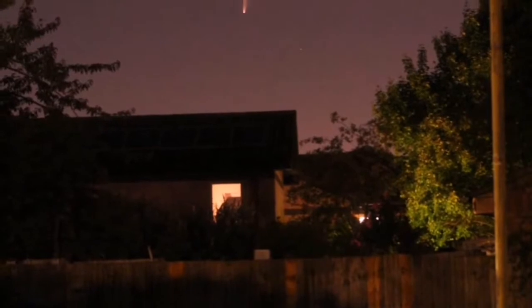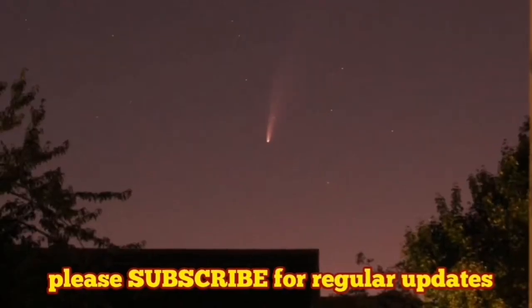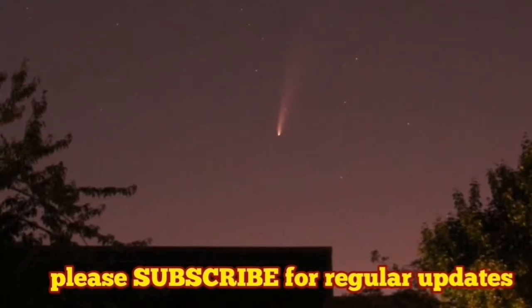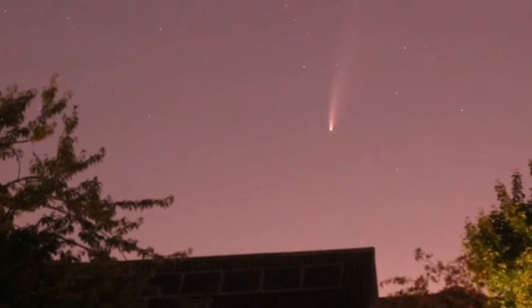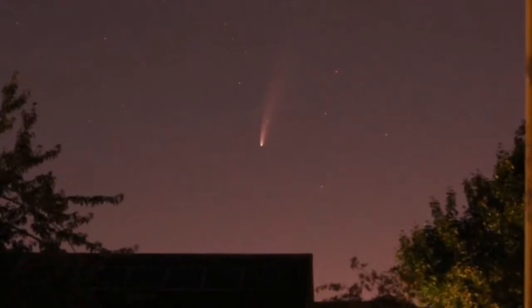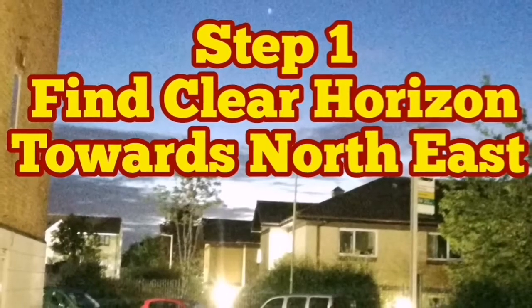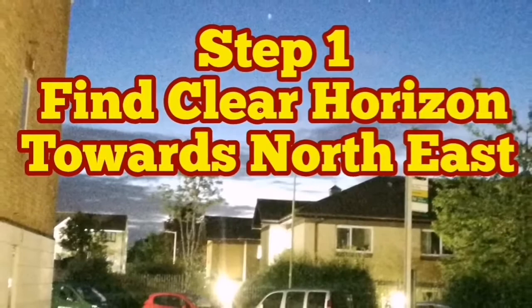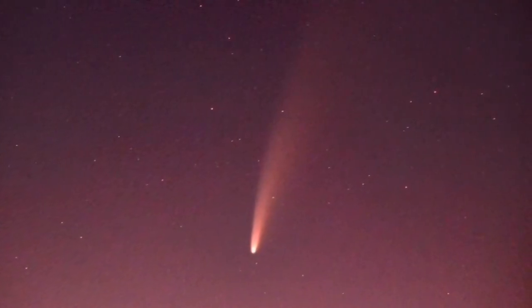Comet NEOWISE is visible in the morning sky. In this video, I will show you how to photograph this comet, and you can actually see it and photograph it. Find the clear horizon towards the northeast in 7 easy steps.